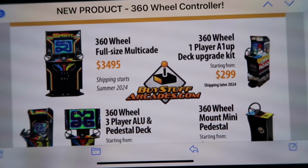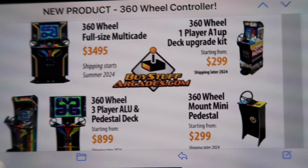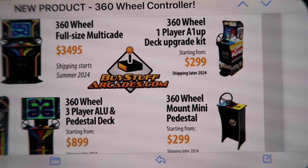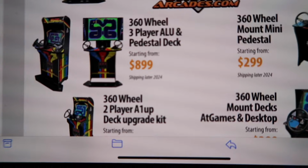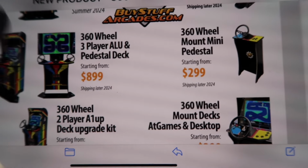$3,495 is the pre-order. It goes up $500 after the 30th of June. They have the 1-player Arcade 1-Up deck upgrade kit starting from $299. The 360 wheel 3-player ALU pedestal deck starting from $899. The mini pedestal at $299.